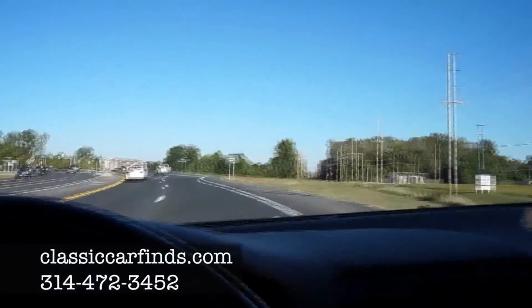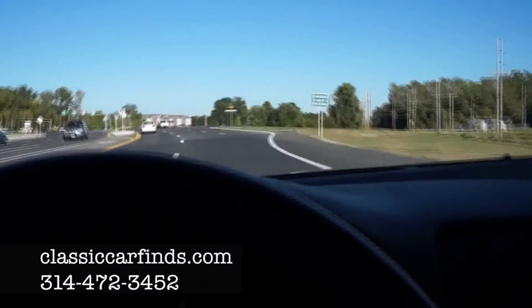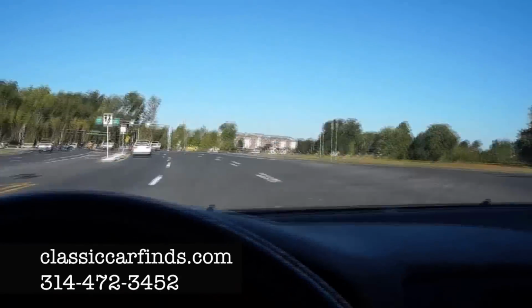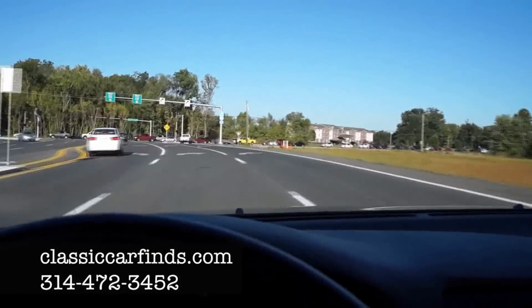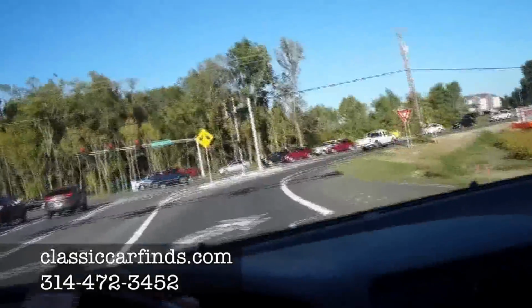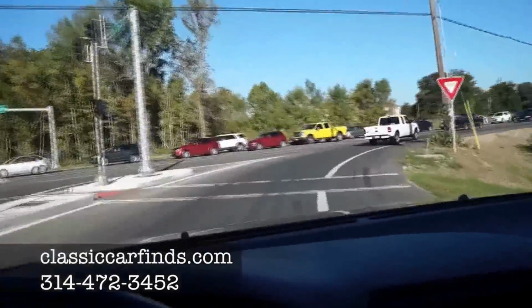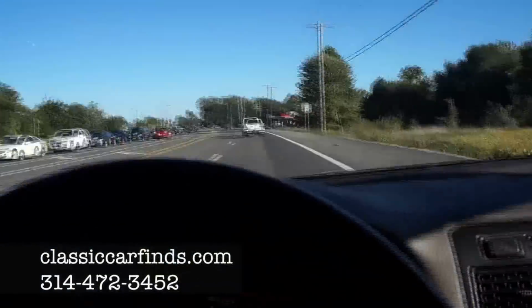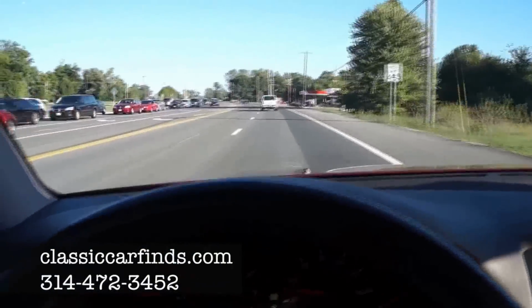I just spun the tires a little bit. This car is rear-wheel drive. Transmission shifts smoothly. Car drives beautifully. It's very straight. No shaking from the tires or anything like that. We got a lot of traffic out here today. Got to see some planes up there flying around. Just a beautiful day here in Missouri.